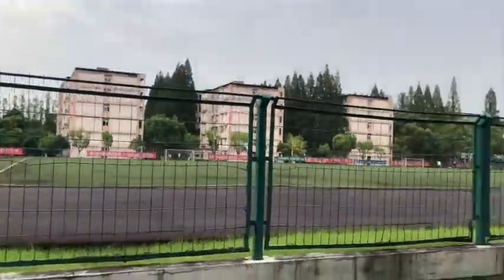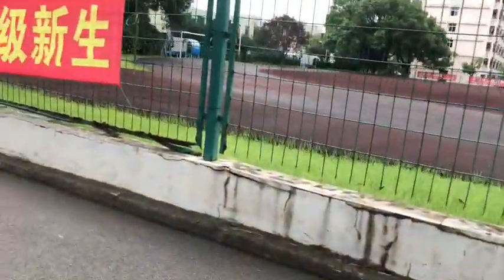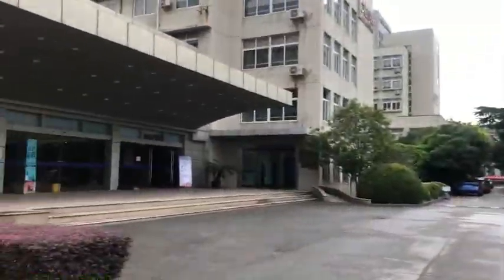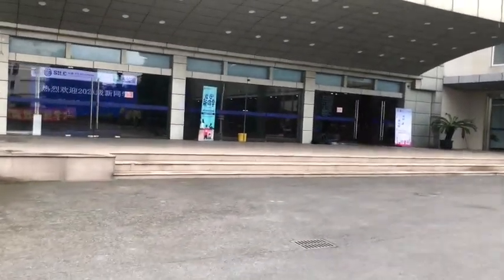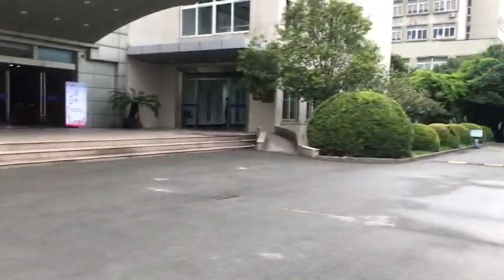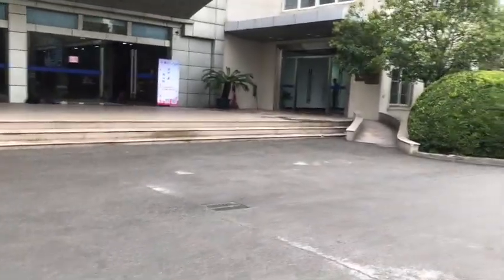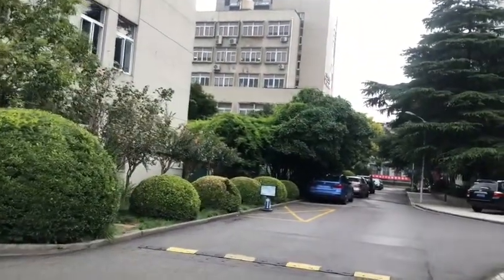There's the field. Those are the four dormitories. And here is the activity hall, I believe, from what I can assume from the map provided to the students. You can check it out on their website. And then I believe more classrooms.